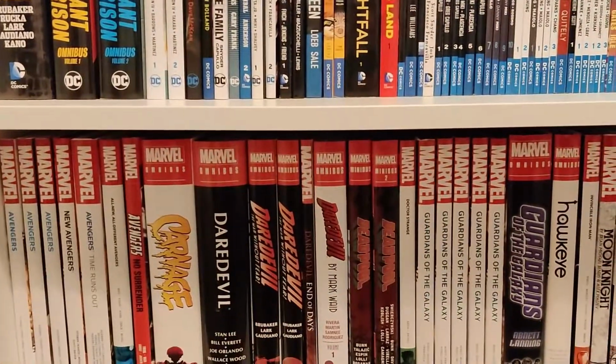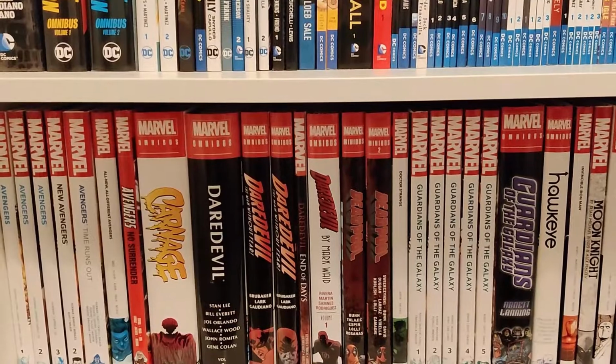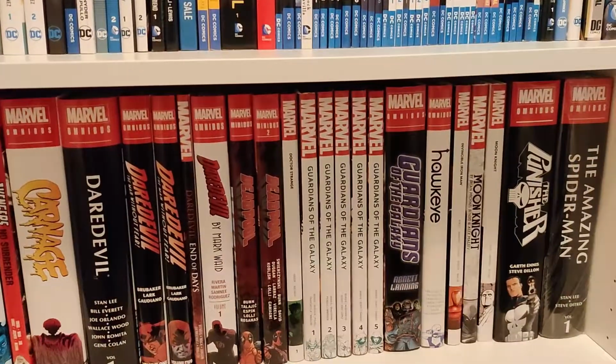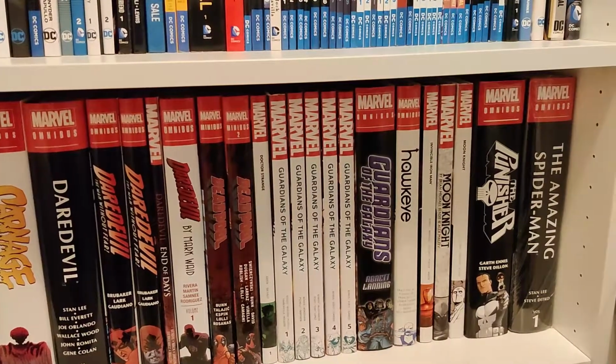Sorry. So yeah, as you can see down on this shelf below, we have the Avengers here, Carnage, Daredevil, Guardians, and then into Moon Knight and Punisher.